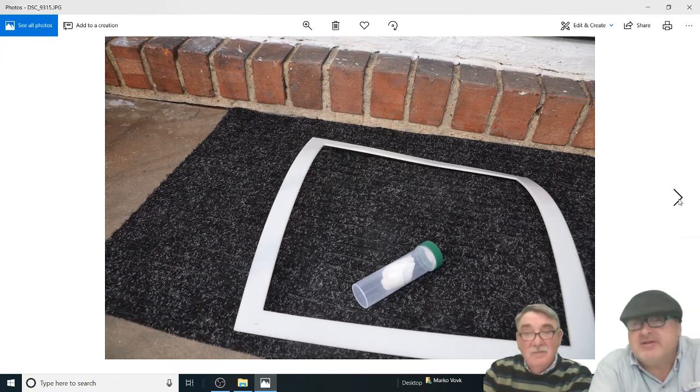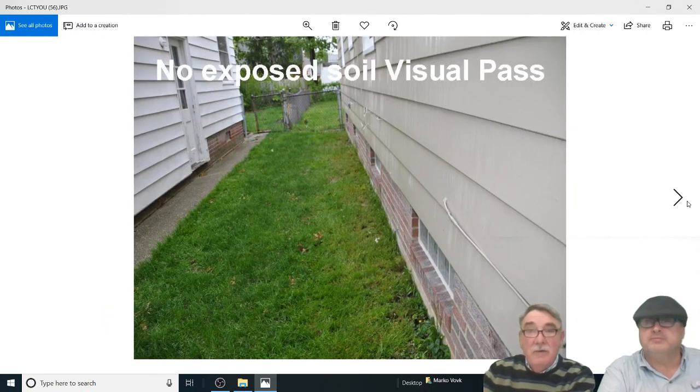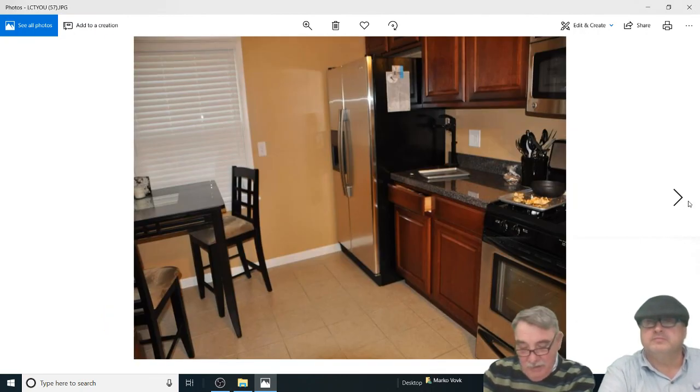If he does have to test it, they're going to do what's called a wipe test. And we talked about this earlier. You want to look at our other shows that explain how to do this. But on a floor, he'll take a 12 by 12 wipe test, and that'll end up going to the lab. Okay, so moving on to the outside, we've got peeling paint on siding.